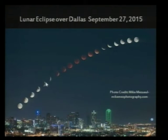This is the actual path of the moon in a time-lapse photograph that's all photoshopped together, but that represents what the moon looked like over this 3-4 hour period. This is Dallas, by the way, which is 3 hours north of where I live in Texas.